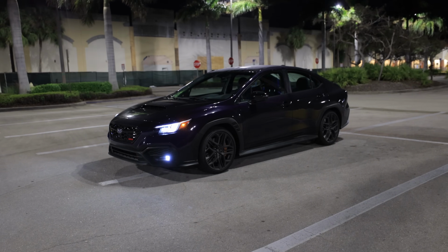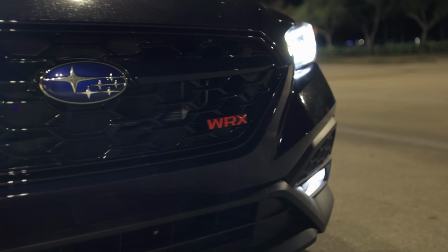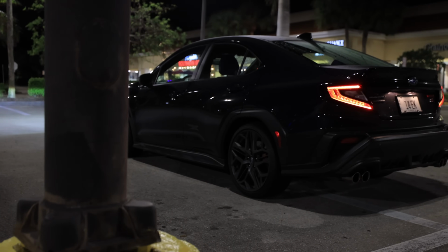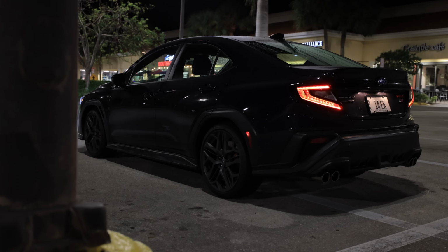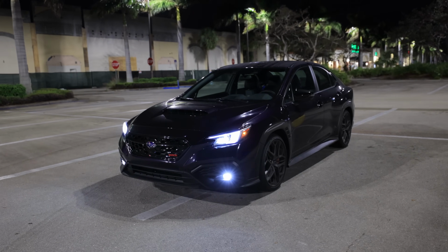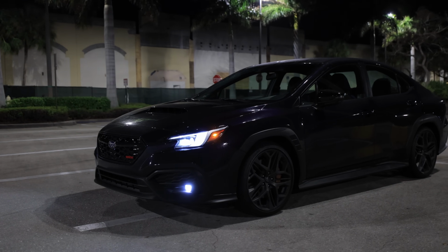No, we don't have an STI, but I'll take the closest thing we can get. This is the 2025 Subaru WRX TS. We're doing a Need for Speed Underground sort of review. We're not going to be racing, but I like doing these reviews at night to give you guys a different perspective of these cars. Also, at night, the streets are empty.